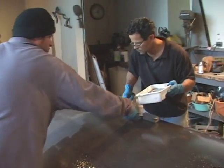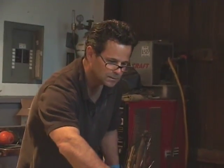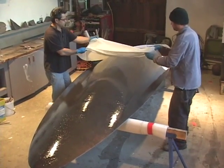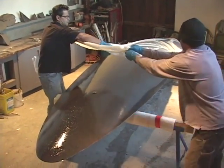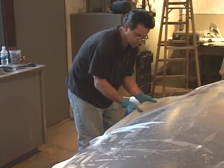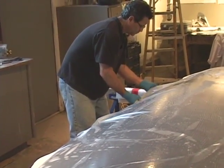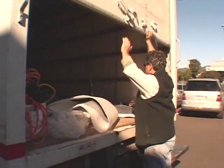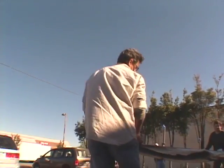Since my work is really large, the biggest obstacle I have is weight. So I wanted to start working with materials where I could pursue larger ideas and not have them weigh so much. You can see it's not that heavy.